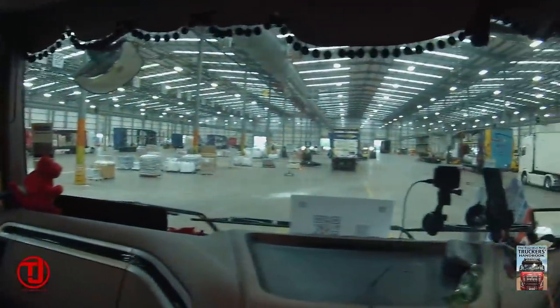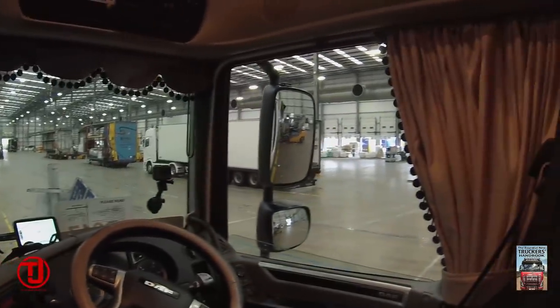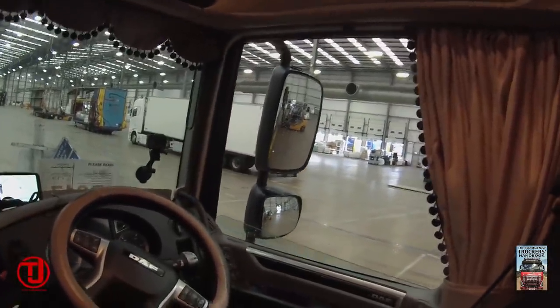Give you just a quick showing round. As you can probably see in the mirror there, I'm being loaded at the moment. It's a busy little place. When I got here this morning, it was quite a big queue. Yesterday when I got here in the afternoon, there was no one there. I just came straight in.